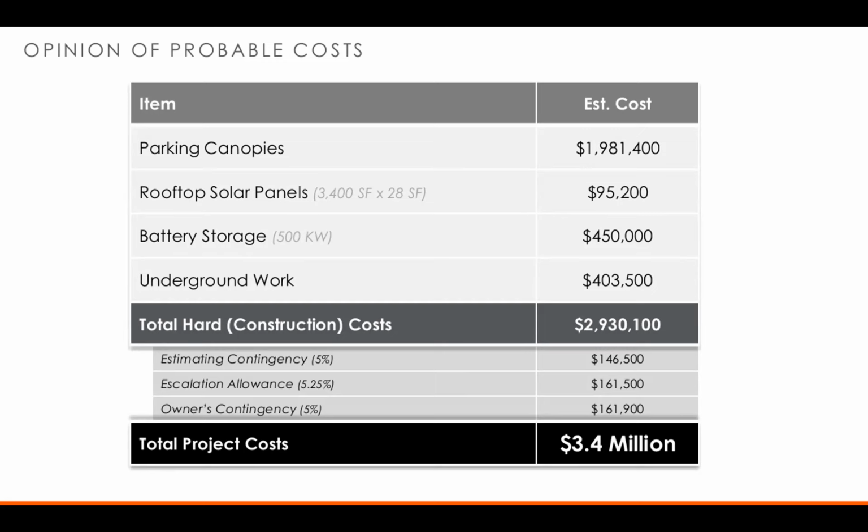And then because a portion of this work will be separated out and be performed by the contractor that's currently building the police station, we have a separate category for all of our underground work, which would include the building foundations and any conduits back and forth between the solar canopy and the police facility and its utility structure. So that comes in at about $403,000. So total hard construction costs, $2,930,100.